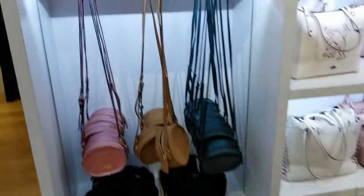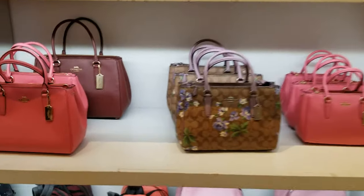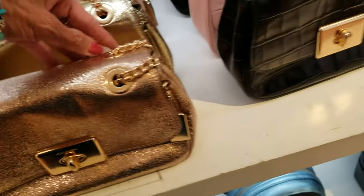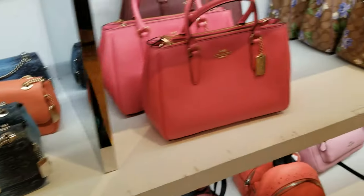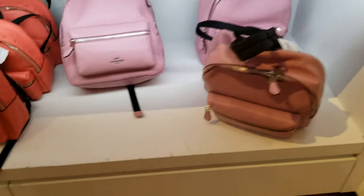Here we got more clearance over here. We've seen these, pretty much seen all these before. These are all on clearance. Clearance. $344. So they're probably all about $350 around in that price range. And they all are 70% plus 20.